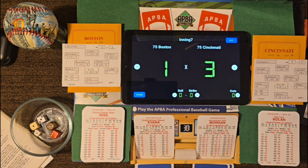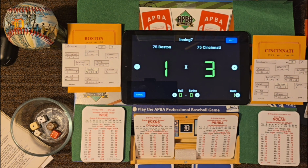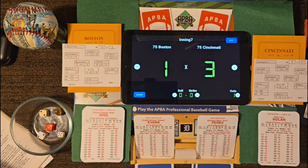63, 31, fly ball, center field. Freddie Lynn puts it away. What a Rookie of the Year season Freddie Lynn has had. Up steps Tony Perez. He is 0 for 3 today. 32, 26, ground ball, Denny Doyle. Toss to first, 2 away.